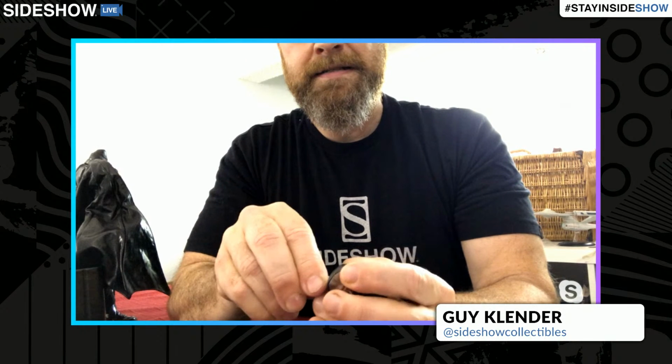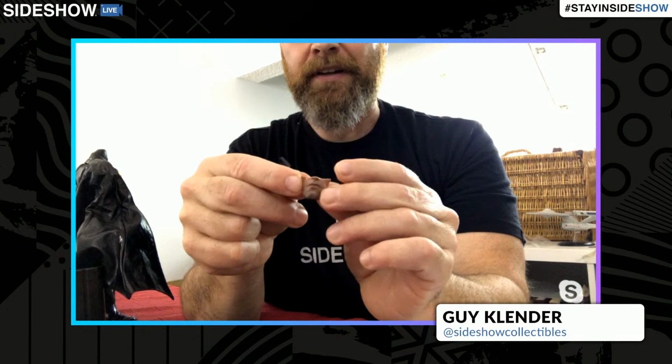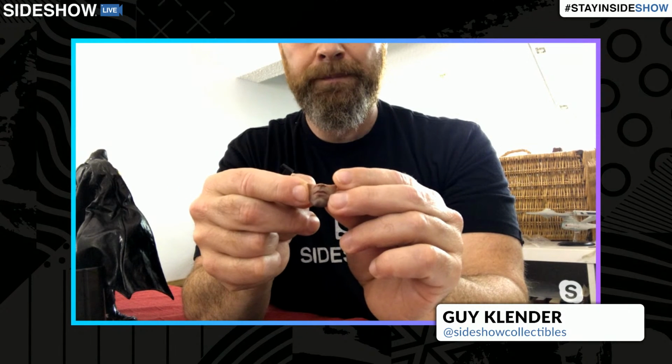Is that a custom tool? Yes, this is a custom tool. This is not one I created. This actually comes in the tray, but it pops right out. A Hot Toys official face remover? Not official, but yes, and it is in your top tray. So there's that neutral. Cool. One right there. Again, there's that little nub.